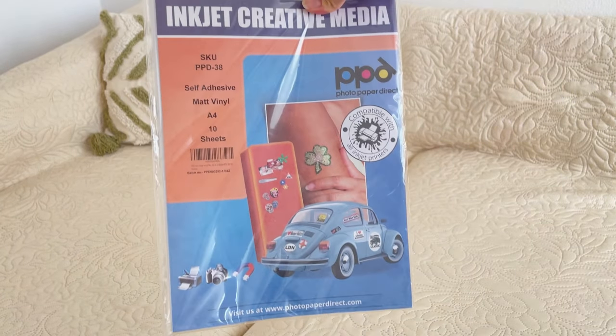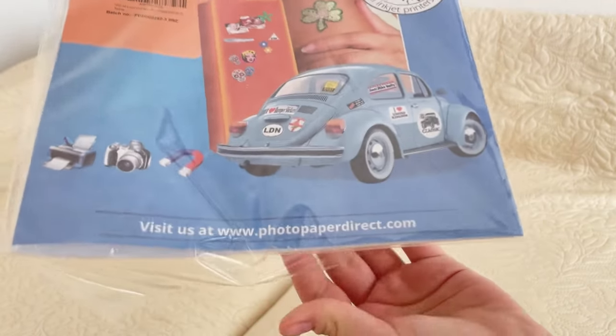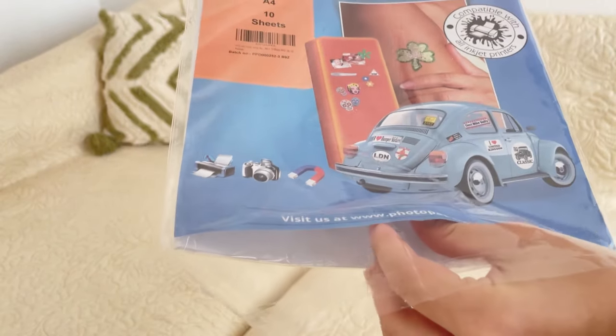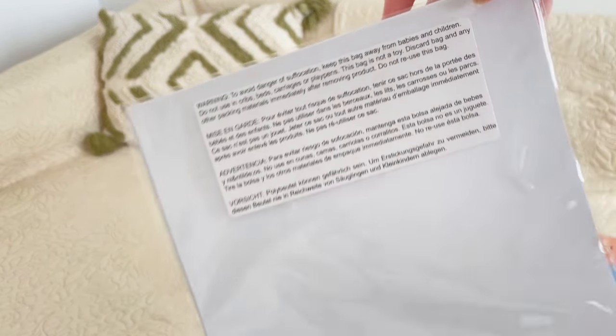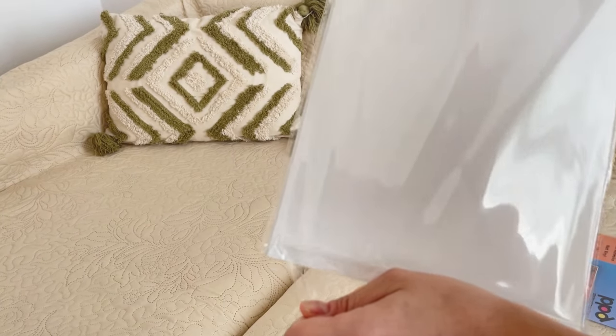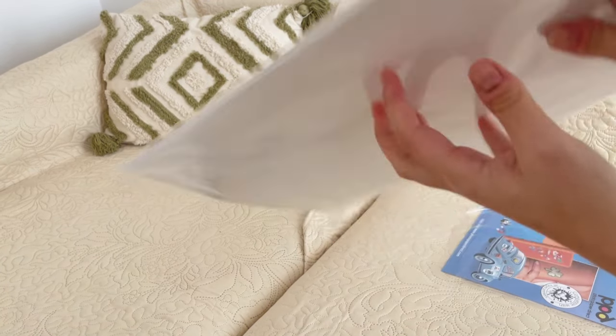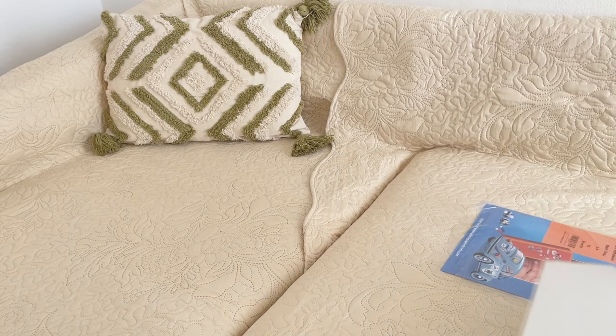I discovered this brand on Amazon. It is a bit cheaper than your usual paper providers such as Canon or HP, and the quality is pretty great, so I'm very satisfied with this one. This paper is actually self-adhesive, and of course I will use it for making stickers, and it's going to be even better when I have a Cricut so that it can also cut the stickers.